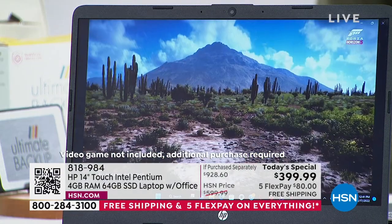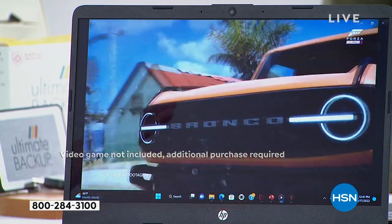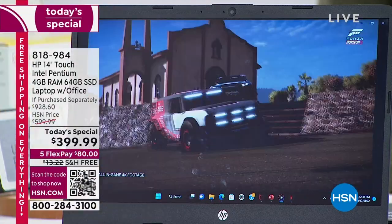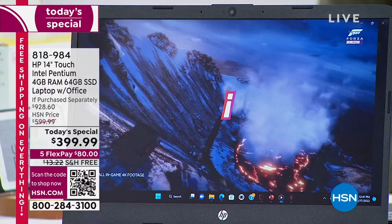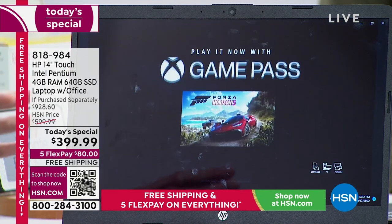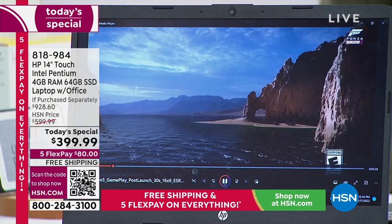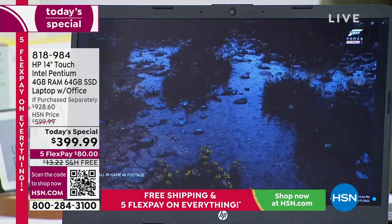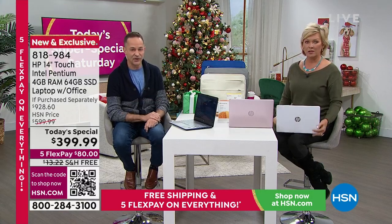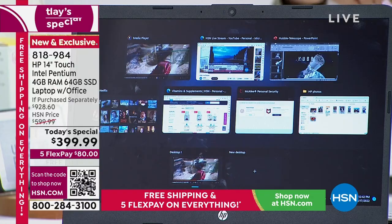Listen to these numbers. Compared to a computer from 5 years ago, this has up to 12 times better 3D gaming. 12 times, for Pete's sake. Not twice as good, not three times as good. And compared to a computer from 5 years ago, it has up to 8 times faster high definition video conversion. These are big numbers. 12 times better, 8 times faster. And you can see for yourself, the quality of the graphics and the screen is really unrivaled.